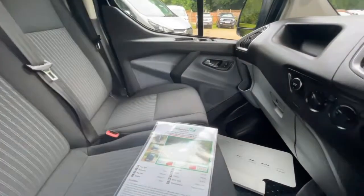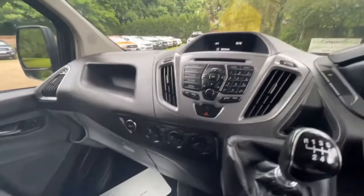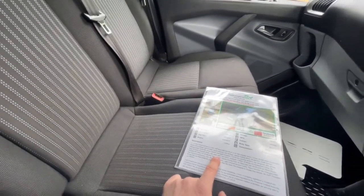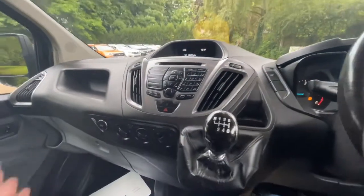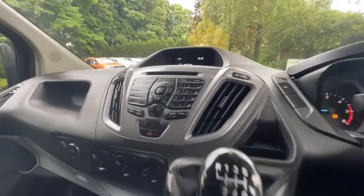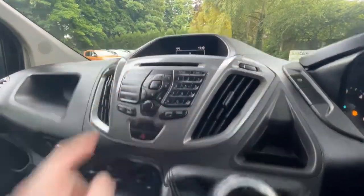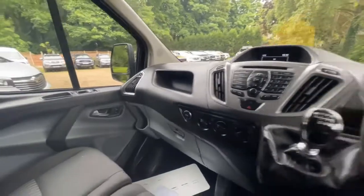Decent option I noticed on the media centre. So it's got front and rear parking sensors. It's got Bluetooth, DAB radio, and other bits and bobs as well. So it's got a CD player as well. Everything looks really nice and clean, to be fair. Is that a CD player? I think it is. Yeah, it is a CD player. Ticks over beautifully, smells nice inside.